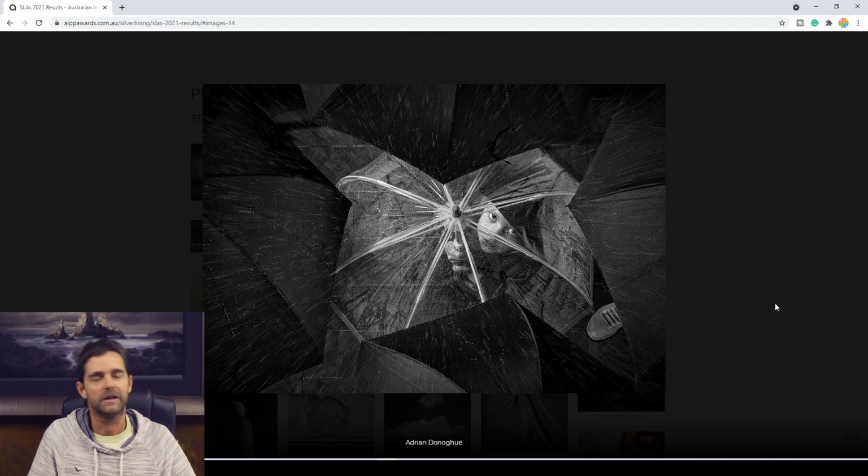And go and Google some of these photographers at the end and have a look at their bodies of work, and you'll understand that this is no fluke. Most of these photographers, well, probably all of these photographers, are absolutely incredible, with incredible bodies of work behind them. But this is just amazing.